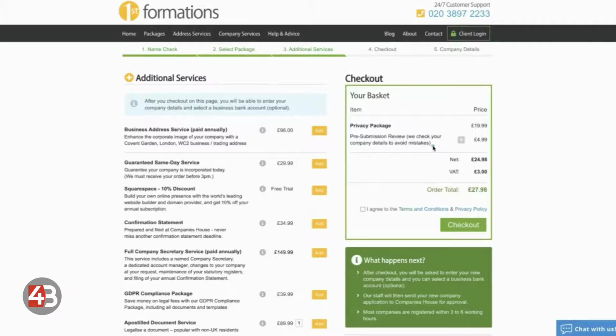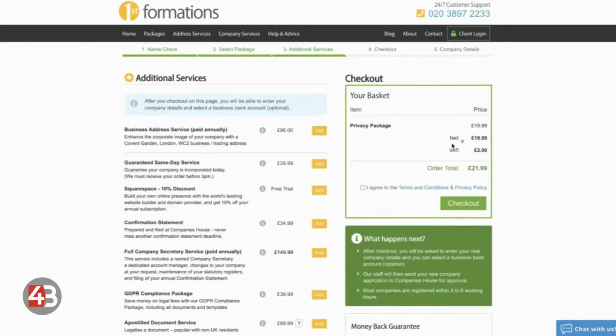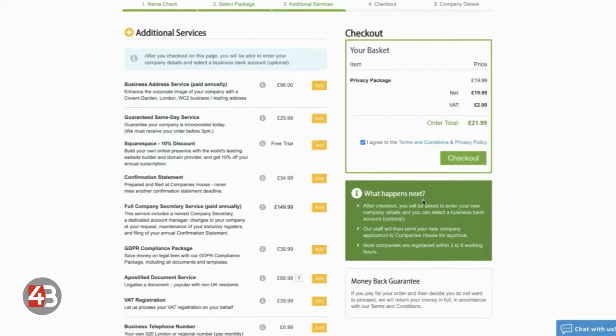So this is where they will check your application for any mistakes. Now obviously they can't check things like whether you've got a date of birth wrong or you spelled a name wrong or something like that, but it will check that you've assigned the shares and you've set things up correctly within the realms of what a typical business would be doing. For the purpose of this video, I'm going to remove that and you'll just need to click the I agree to terms and conditions.